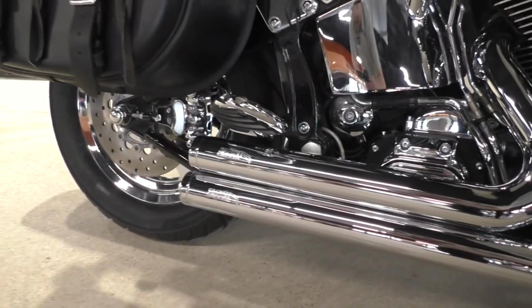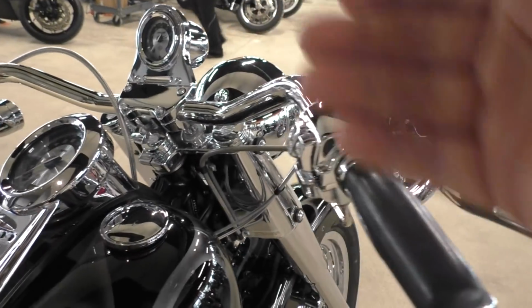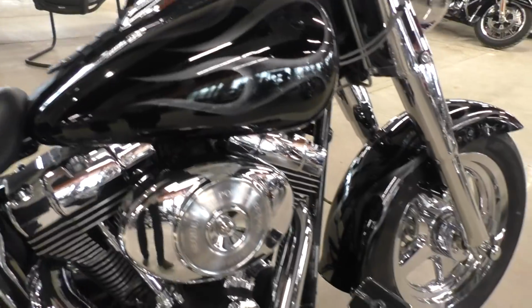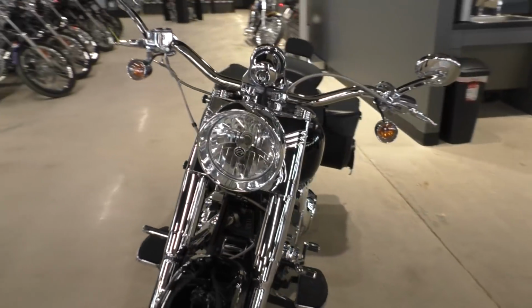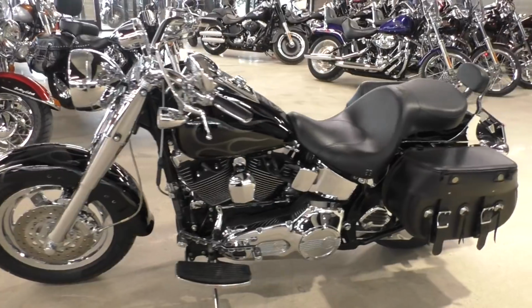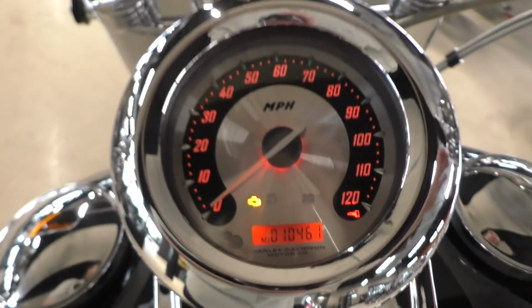Just a hair over 10,000 miles, Santee pipes, bags. So much chrome, switch housing, switches. It's got black paint, the silver ghost flames, polished five spoke wheels. I mean, this thing is super nice. Chrome forks. Let's go ahead and fire it up. It's a 2004, guys, 10,461 miles.